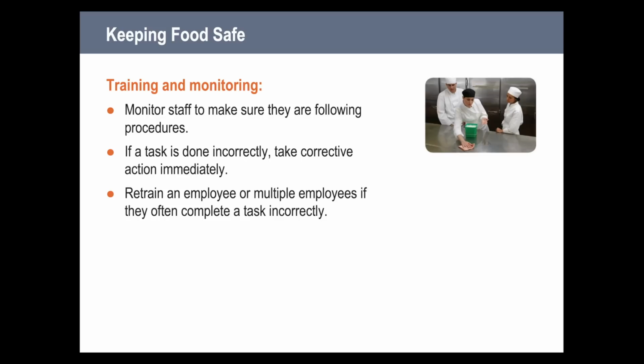Number 2, if a task is done incorrectly, take that corrective action immediately and demonstrate how it should be done. It takes about 28 times of demonstrating the same behavior before someone's going to pick it up and say, I understand. We do that by retraining an employee, or multiple employees, if they complete the task incorrectly. Hey, listen, guys, let's just pause for a second. Come over here. I want to show you something. That's all it takes. Do it 28 times.